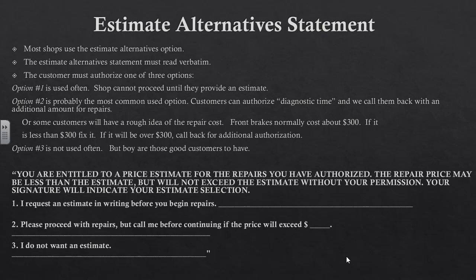Customers could authorize a flat fee. So if they were in for a front brake pad and rotor replacement, we could tell them that, let's say on average, that's about $300 or less on the particular vehicle they own. So the customer could write in there, please proceed with repairs, but call me before continuing if the price will exceed $300. If we can come in under that with the total price, with tax and parts and labor and sublet, we can go ahead and perform that procedure because the customer's authorized it. But if we even go 1 penny over $300, we must call them back and get additional authorization. This leaves a lot of flexibility.